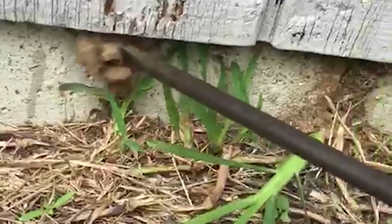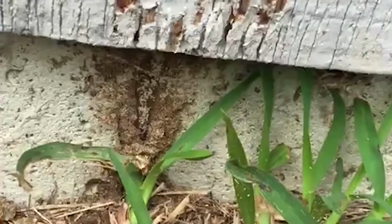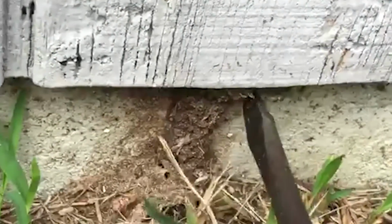All they need is the thickness of a piece of paper to get in. And the good product nowadays lasts about 10 years. And if you haven't treated your home in about 10 years, there's nothing protecting it right now.